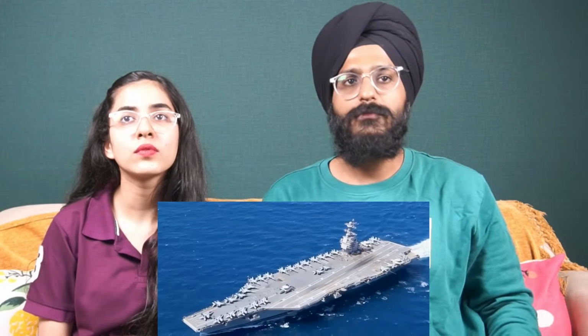The Gerald R. Ford class aircraft carrier, a technological marvel and symbol of American naval supremacy, ushers in a new era of maritime warfare capabilities. Named after the 38th President of the United States, these supercarriers represent a quantum leap in naval engineering and operational flexibility. With new technologies and advancements in various systems compared to legacy class carriers, the Gerald R. Ford carriers are ahead of their time, leaving history in the past and paving the way for their own future.